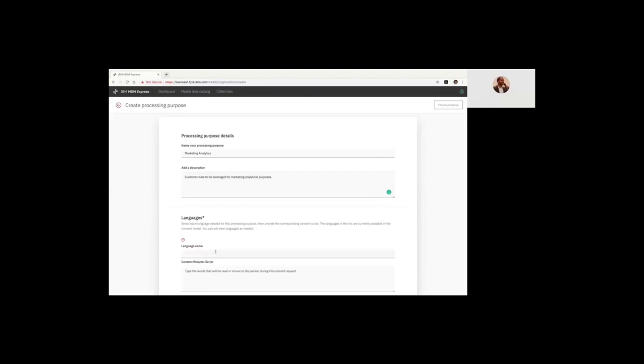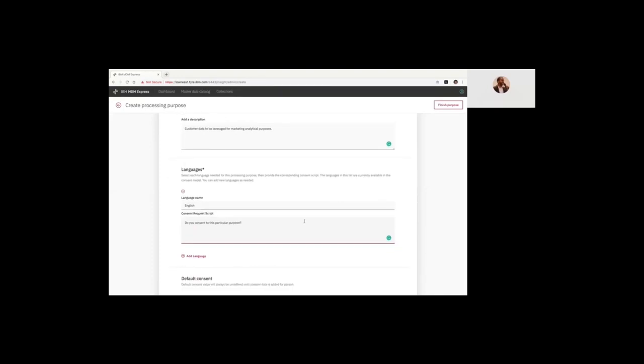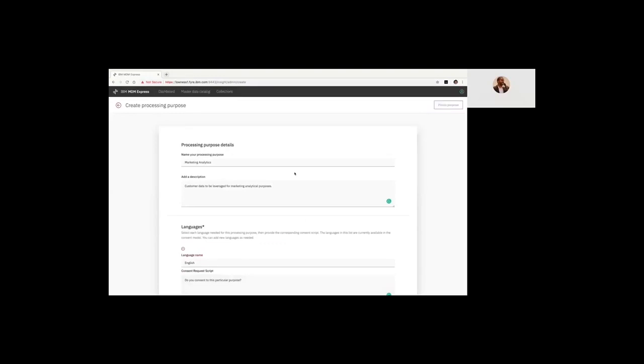And then I can add a specific language, let's say English, because we could be collecting consent in multiple languages. And this is the script that I'd type in. Let's say you had a customer service representative calling on customers and asking for consent: do you consent to this particular processing purpose? Of course, I'm sure you'd be a little more articulate than that, but either way, if I click on finish purpose, now you'll see that one processing purpose has been created.